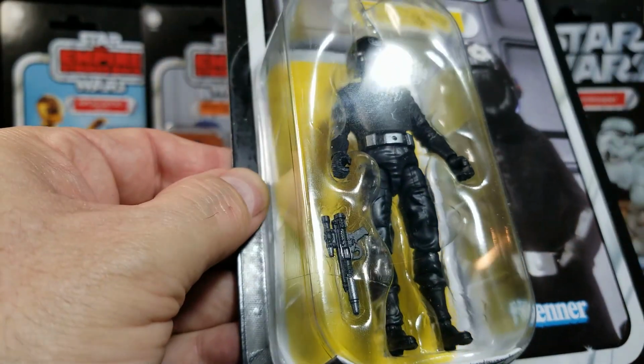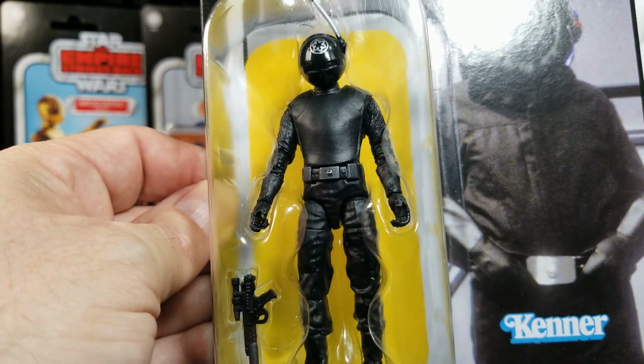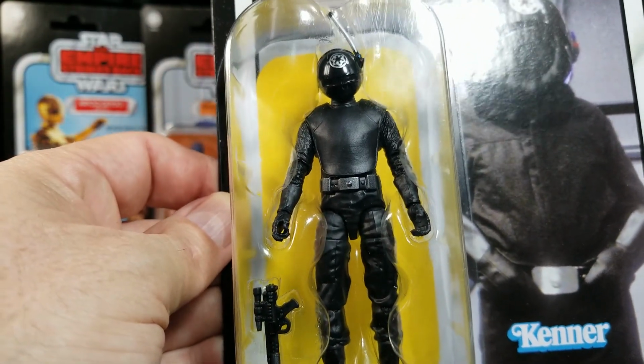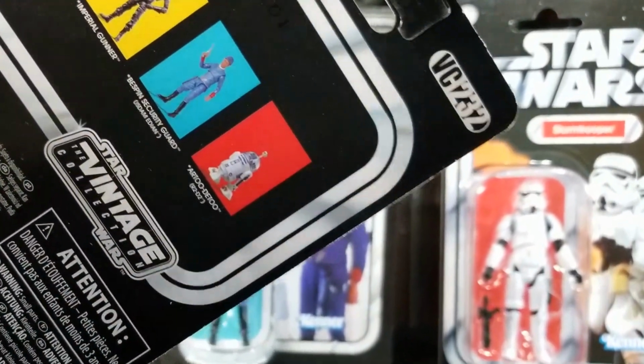Overall, though, I really like that figure. It looks really good, and for what it is, it's done very well. So this is going to be my second favorite and a great Imperial character to have in my collection. And the Imperial gunner is VC232.